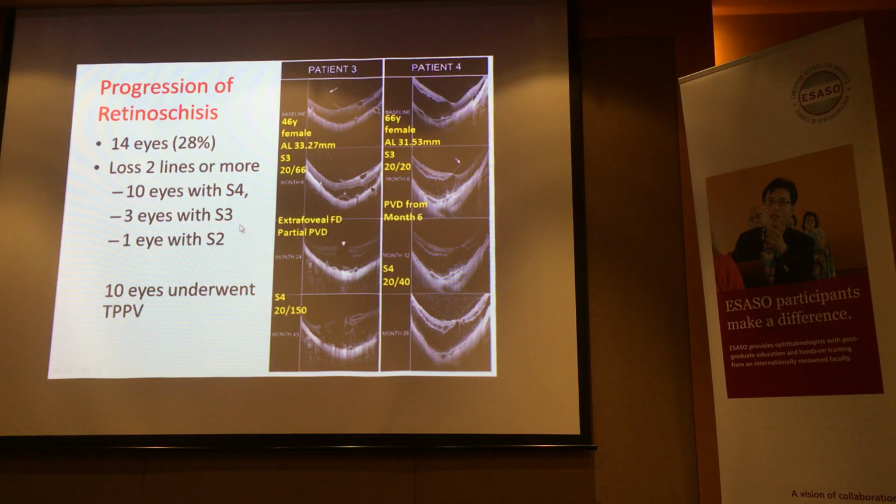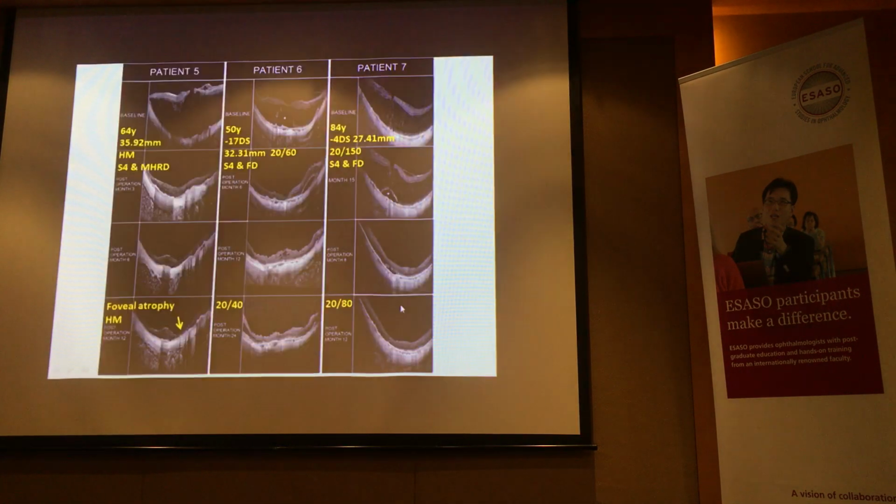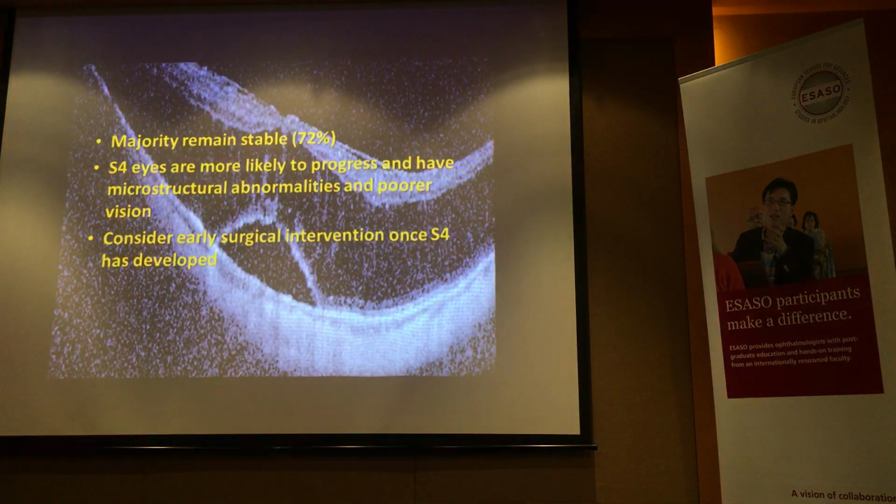and that's because, you can see that in this patient 3, the schisis progressed with neurosensory detachment. And then in this one, it was S3 because it was only this side of the macula. And then by the end of 2.5 years, the whole macula had become involved with the schisis. And that's when you have to consider surgical intervention to prevent further deterioration of vision.